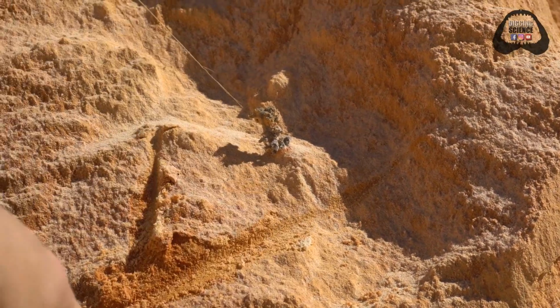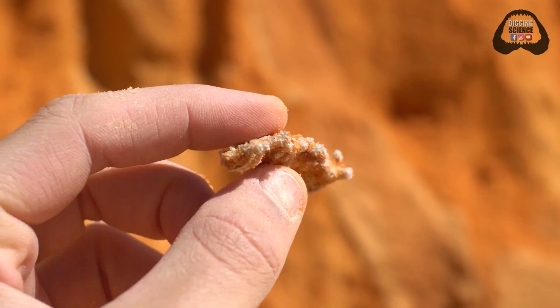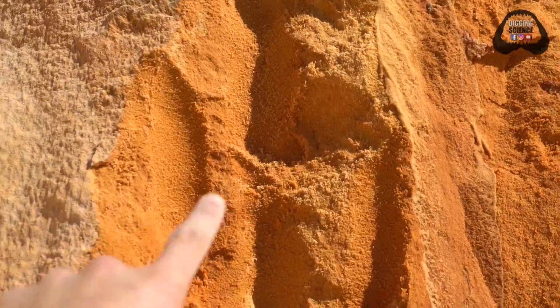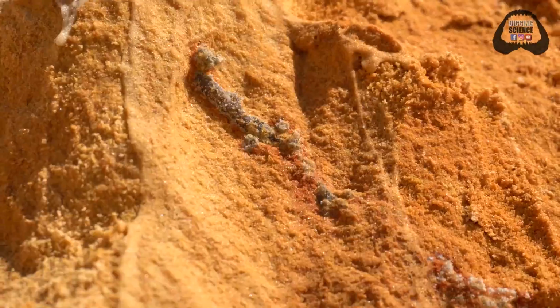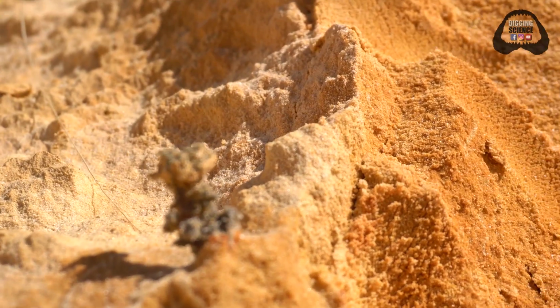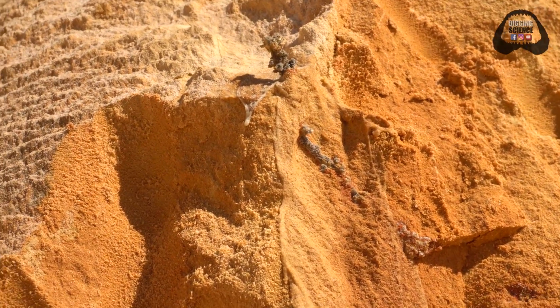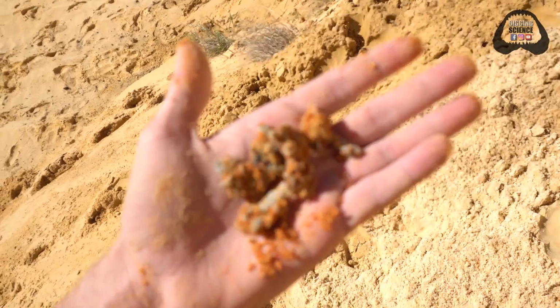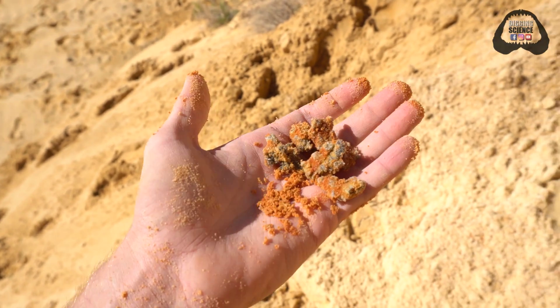All right, time to excavate this beauty. See what we can expose. So this one's a lot more delicate than the last one, and it's in a really hard, compact sand. But I did manage to get this small piece exposed. Really beautiful fulgurite. I'll get that out, and then I'm gonna start digging that last one again. Super cool. It's too bad this one was really fragile, but there's more to be dug up yet.